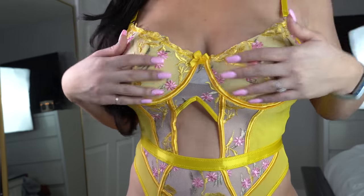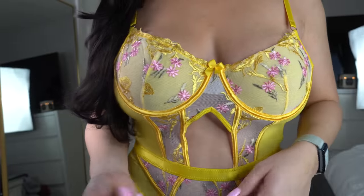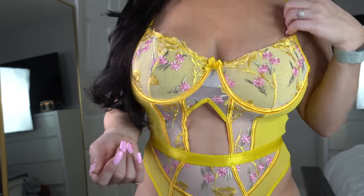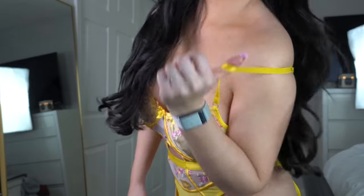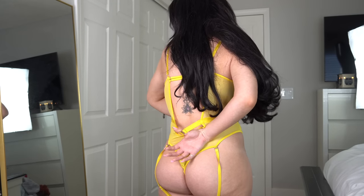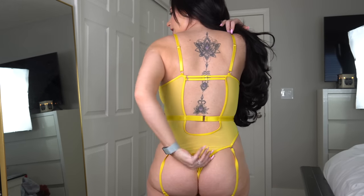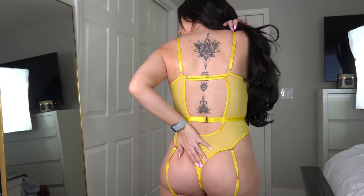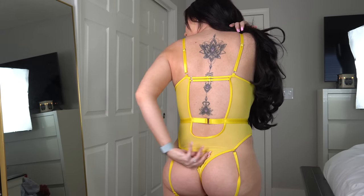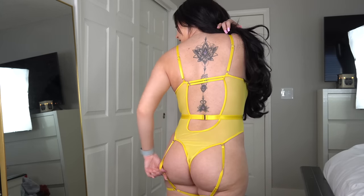A lot of floral embroidery, some different colors, very, very nice. What else? It is double layered, but I am wearing pasties. The straps are adjustable. And you can hook it and unhook it from right here. This is what the back looks like. Very open. I feel like it is a little too big. I would recommend getting a small if you're similar to my size, because look, it just kind of crunches up right here. And then there's the hooks to where you can hook these on.